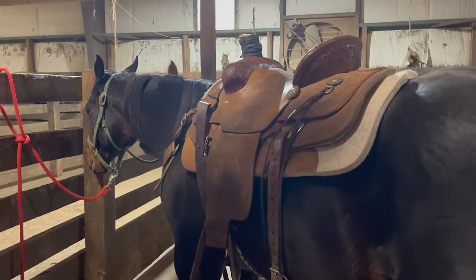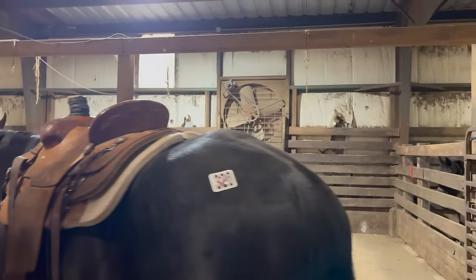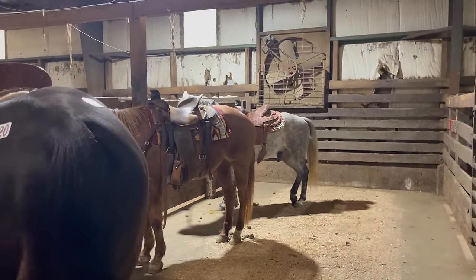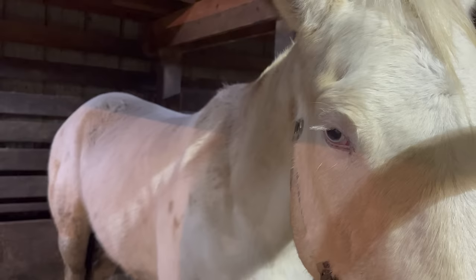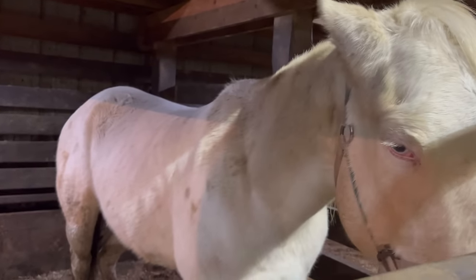Over here is another really cute quarter horse. It has a saddle on, meaning it's gonna be ridden through the ring. There's a couple other horses over here. They have saddles on, so they're gonna be sold as rideable too. This Cremello was super cute and really sweet and calm. I love the blue eyes, again, so pretty.